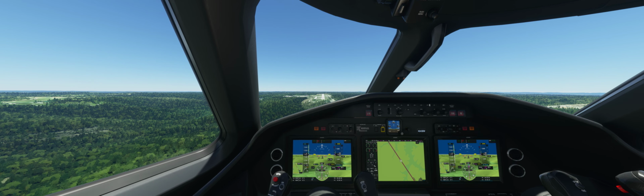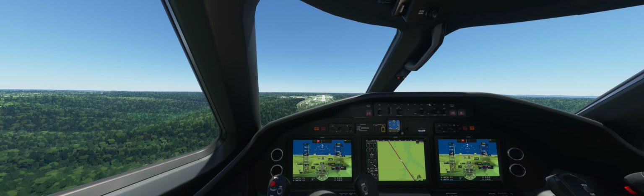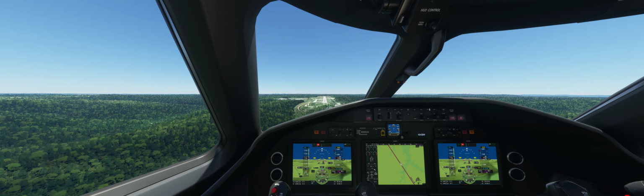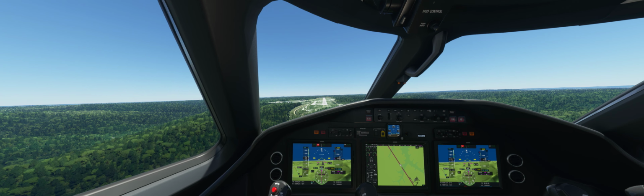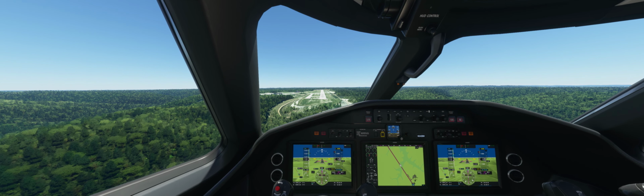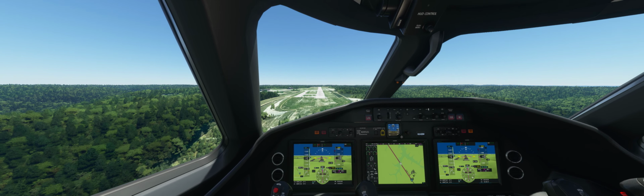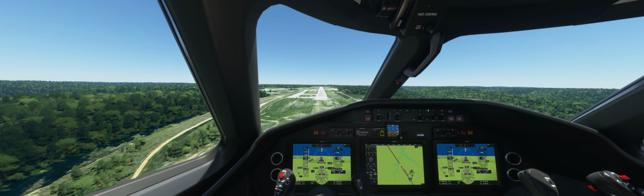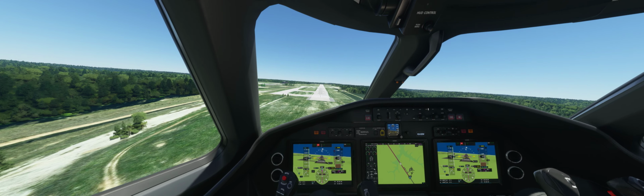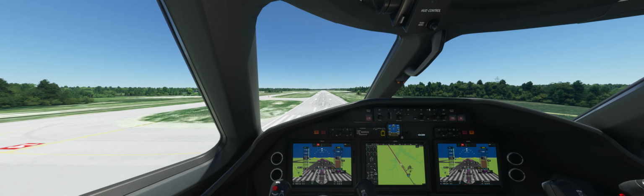Boy, they bring you right in over those trees. Got down to 300 on the radio altimeter. And the ground's sloping away from us now. Slight wind. 5 knots, barely a crosswind from the left, otherwise looks all good. We're gonna have that long rollout now I talked about.